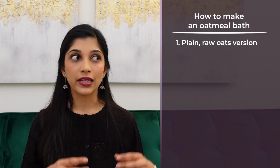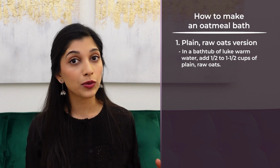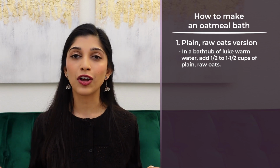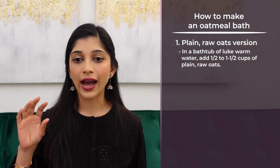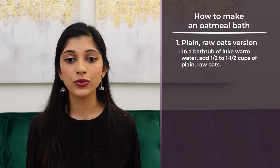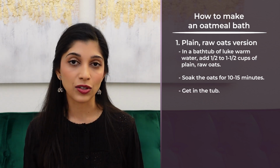The way you do this is in lukewarm water, so basically in a tub of water, and the water should be lukewarm, not hot. You can add about 1/2 cup to 1.5 cups of pure oats. So use raw oats with no added sugar or apple cinnamon. So just raw oats is what you need to use. And you soak the oats for 10 to 15 minutes, and then you can get into the water yourself.